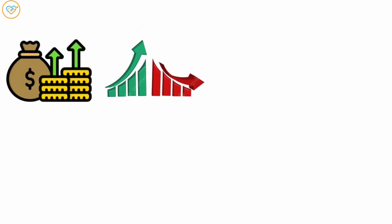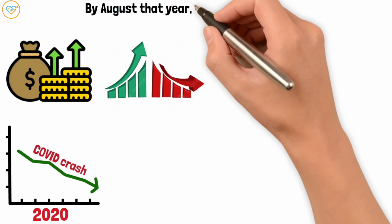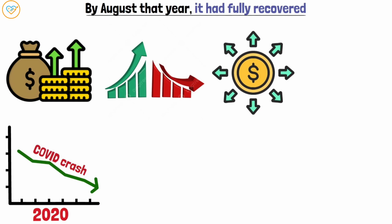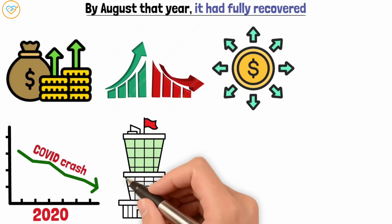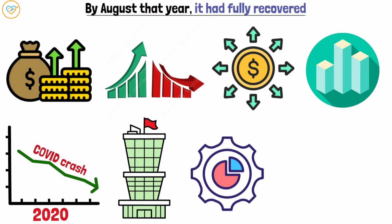Now, yes, there were ups and downs. It dropped in early 2020 during the COVID crash, but it bounced back fast. By August that year, it had fully recovered. That's the power of holding a diversified index. You're not relying on one company or one sector. You're betting on the economy as a whole.